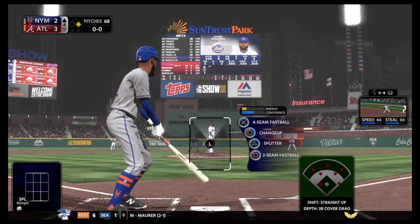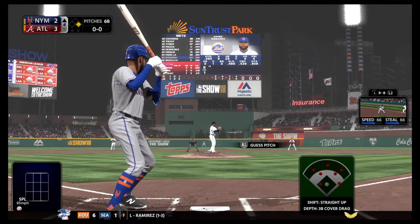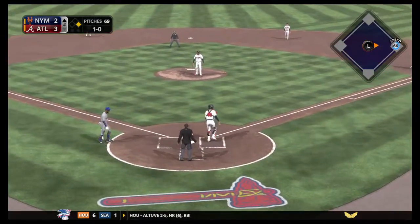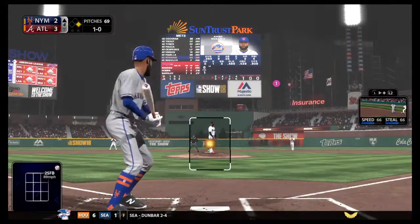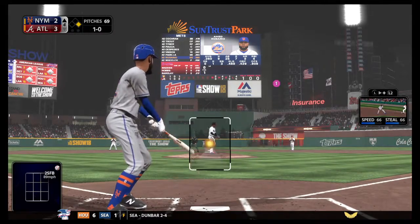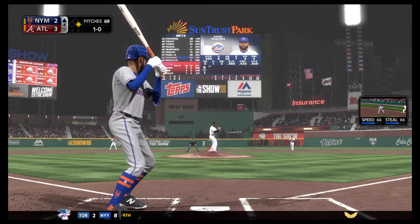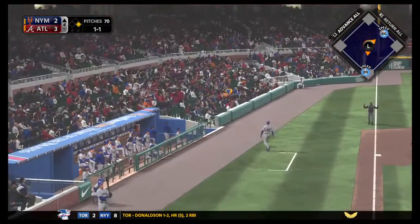Stepping in and ready for another shot, Rosario. First pitch of the at-bat on its way. And they pitch out here, but nothing's going on. The 1-0. 1-1 the count.